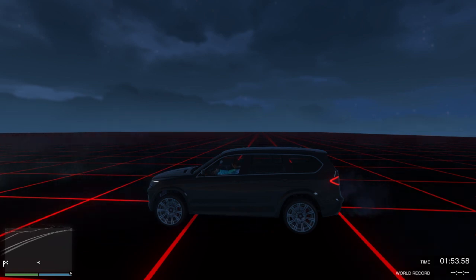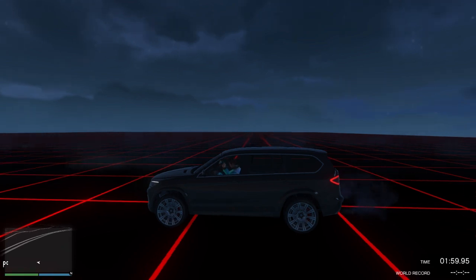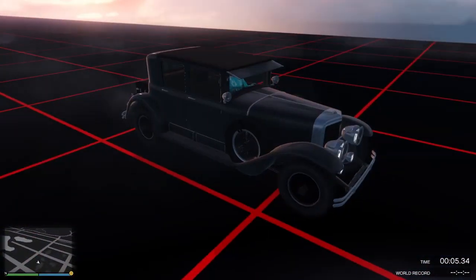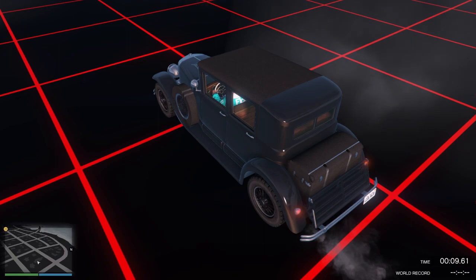But let's move on to the next one, which is the Albany Roosevelt Velar, which is the podium vehicle this week. So this is a podium vehicle this week, the Albany Roosevelt Velar. This is the sports classic car. Let's test drive this thing out.